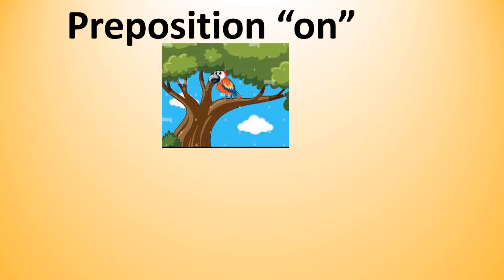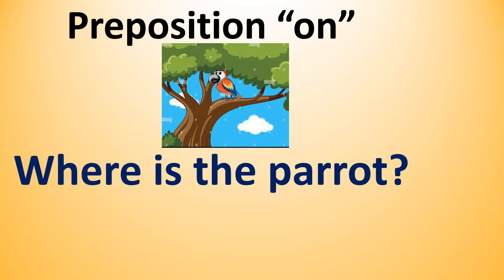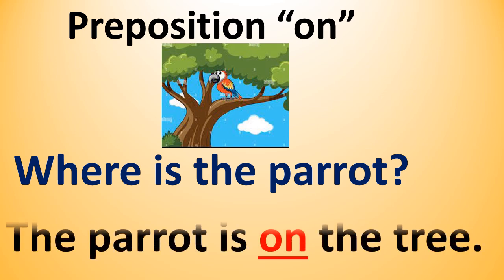Where is the parrot? The parrot is on the tree.